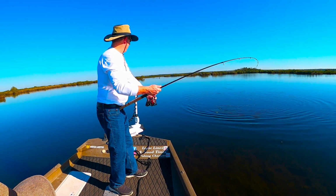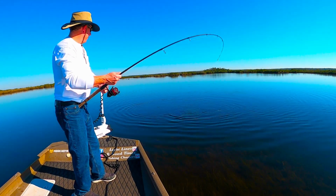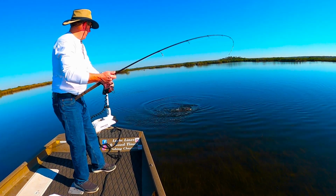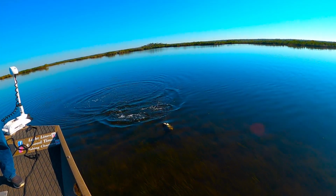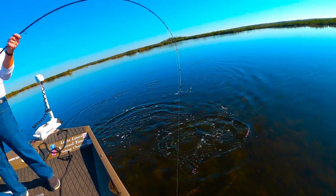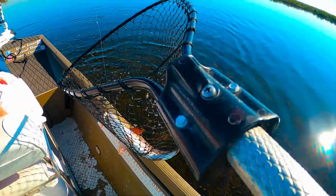See, they pull hard compared to the trout. Nice. It's a pretty fish. Yeah. I like how they light up. Yeah. That sun hits them in that clear water. That's beautiful. Wow. Pick his head up. That's a nice one. Dandy. Wow. Dandy fish.